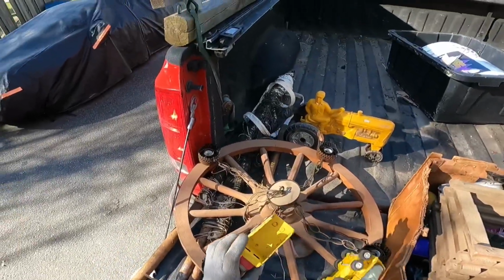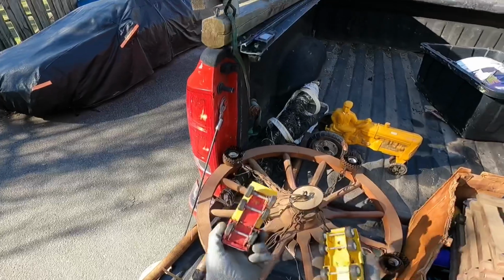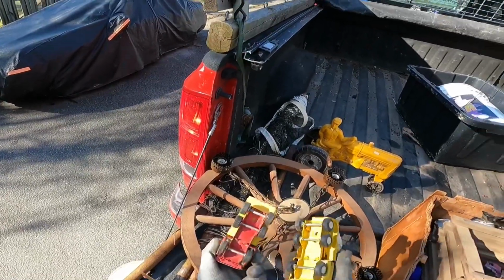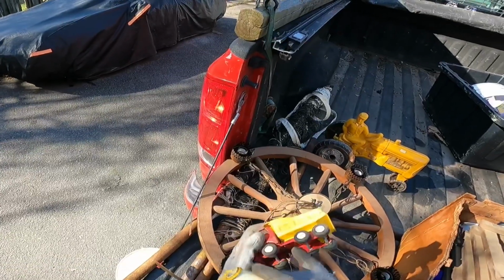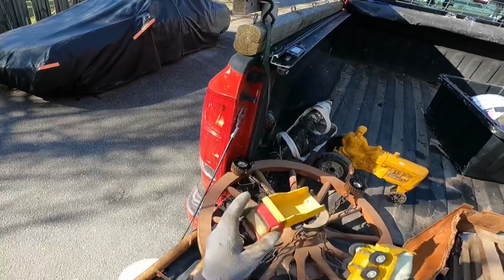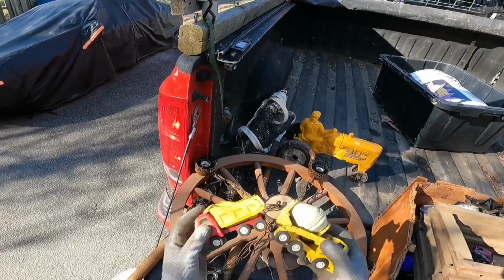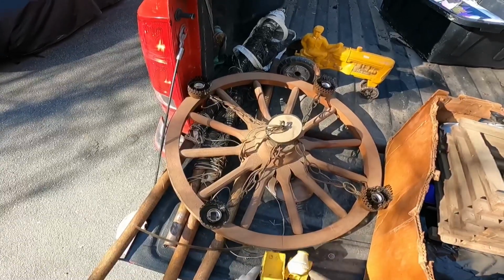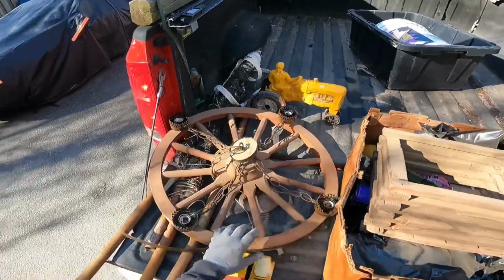So from watching YouTube, I know that Tonka trucks are worth something. I don't think these are Tonka. They're not labeled as such, but they do have all metal construction and the tabs here to put them together. It was kind of an ingenious design, the way that they designed these back in the day. But yeah, so I'm not gonna trash those or anything. This I'll probably strip down.